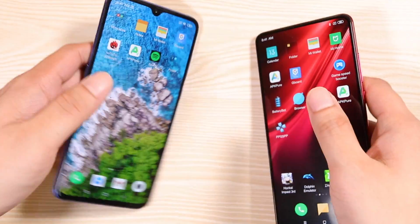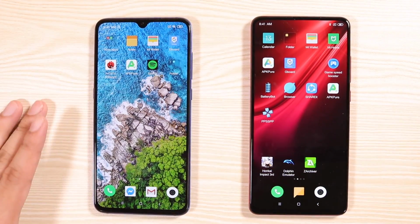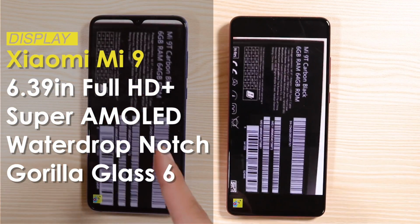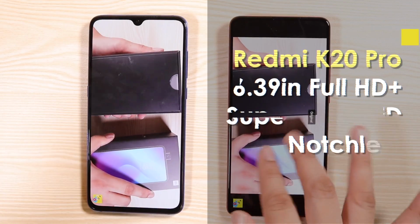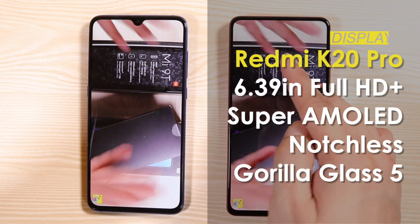As you can see, it's a full screen, no notch display. The Mi 9 still has the notch. Yep, still 2018. This is the future. And yeah, let's talk about the displays. The Mi 9 has a 6.39-inch Full HD Plus Super AMOLED water drop notch display. The Redmi K20 Pro, on the other hand, has a 6.39-inch Full HD Plus Super AMOLED notchless display.